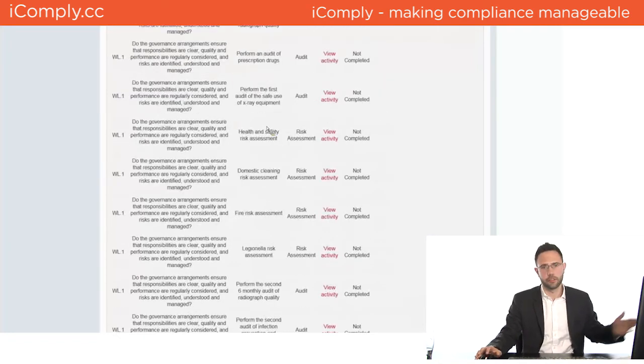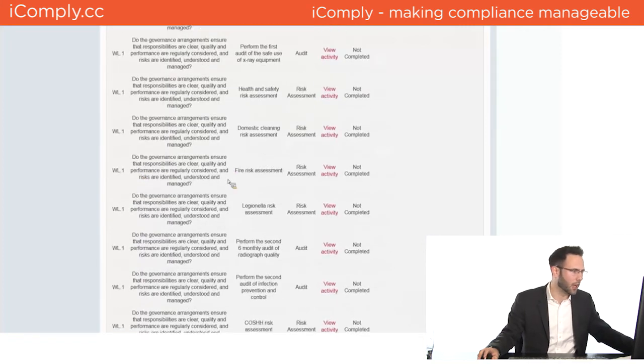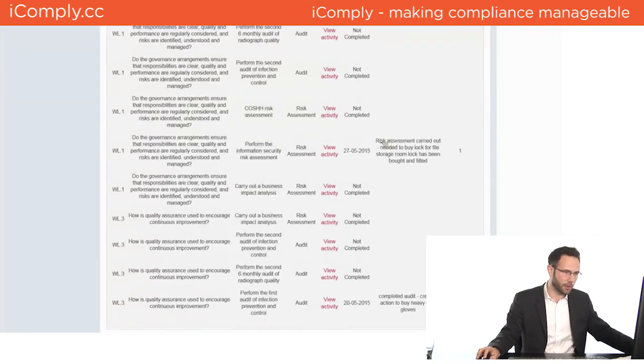They're also part of the safety KLOE, so there is some duplication there, but obviously they cross over, so they're in both sections of the CQC documents. We can see we've done some risk assessments here, when they were carried out and what we needed to do, and audits as well, and we've created actions to buy gloves, and we've recorded those as to-dos in the section.